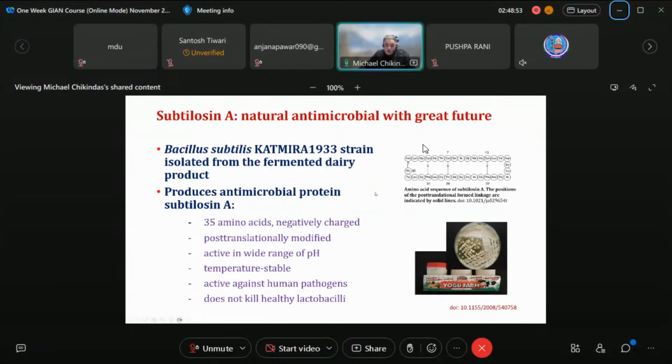And subtilosin A is a very well-known bacteriocin, 35 amino acids, post-translationally modified, cyclopeptide, group 1 bacteriocins according to the classification where we have also in the subgroup niacin, temperature stable, active against a variety of pathogens. An important thing, it does not kill healthy lactobacilli. And that is why it works beautifully in the formulation for vaginal control of bacterial vaginosis associated microorganisms, leaving alone healthy, live and happy vaginal lactobacilli.